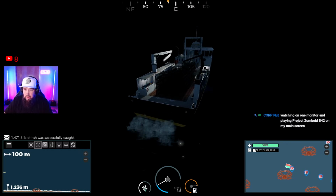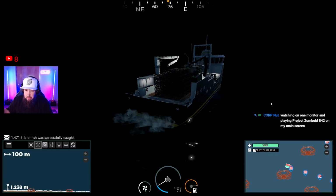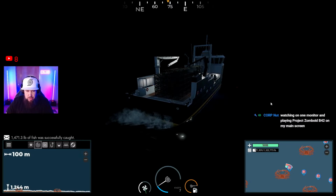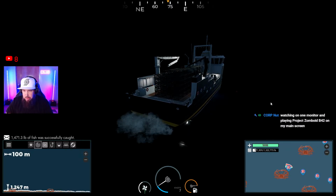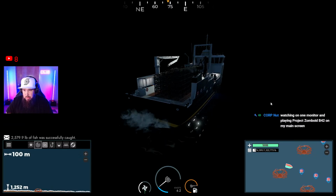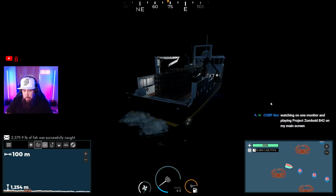So yeah, now when we're like this, all I gotta do is use the thrusters and keep us on this line here, which works out pretty good. And at this speed, they seem to be able to get their gear sorting and stuff at a good pace, you know, without missing pots. And we do have 174,000 pounds on board already. It's pretty good.